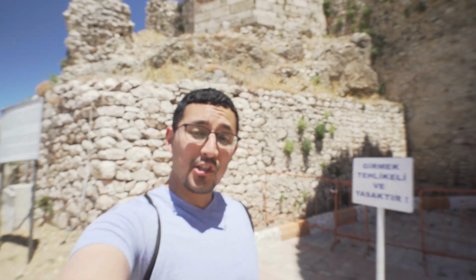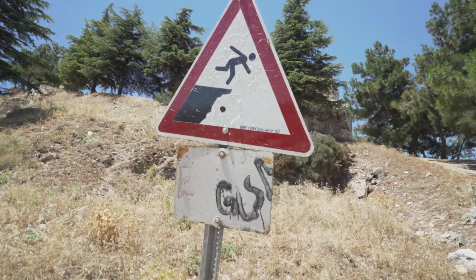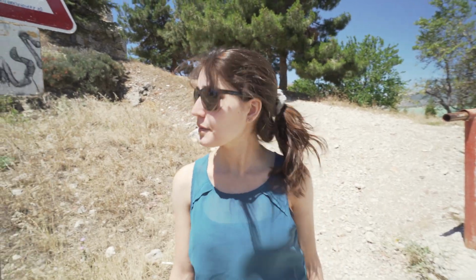Maybe you just stare at it from the bottom, but let's see, we have other options. We're gonna try them. Unfortunately, it seems like we're forbidden from going in, but we're still gonna walk around and see if maybe there's a different entrance. So we found what seems like a pathway to go up the castle, but there's an interesting sign here. Looks like he's trying to pick up his rock. I think both are very important. Don't drop your rocks and don't fall.